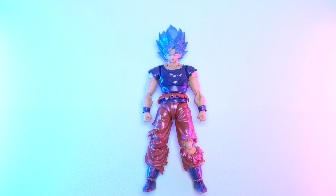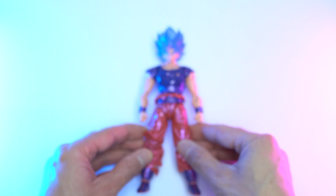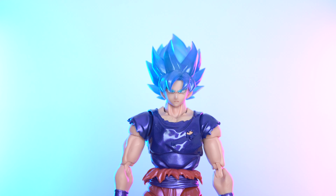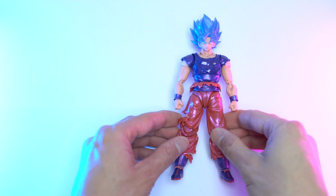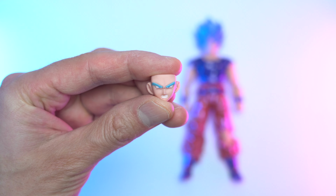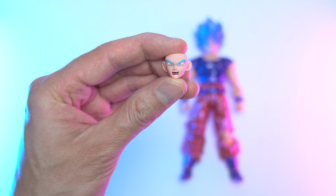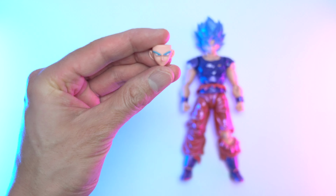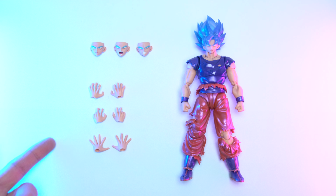Worth a go. This is as standard as you're going to get in terms of Figuarts releases. Gone is the aura effect, which came with the New York Comic Con version, and you're left with a couple of faceplates, your standard neutral face, a teeth gritting face, a shouting faceplate, and the good old Goku smirk. And of course, no surprises here, but we get our standard stock as a rock Goku hands as well.